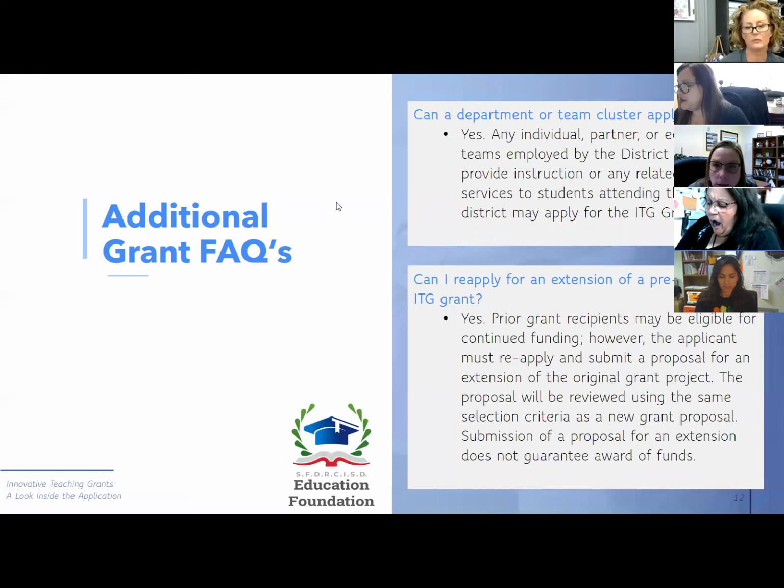Here's some more FAQs. Can a department or a team cluster apply? Absolutely. Any individual, partner, or educator teams employed by the district who directly provide instruction or any related support services to students attending the school district may apply for the grant.